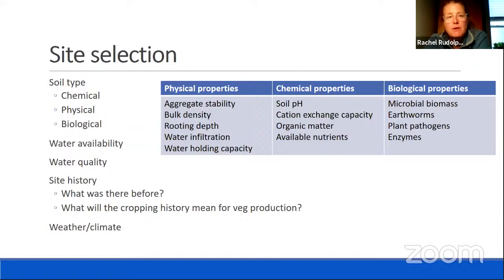So thinking about, and this goes for any production system, not just open field, but also high tunnel and the low tunnels, thinking about the soil type, chemical, physical, and biological, all those properties are really important. And so what do we mean by that? The physical properties would be the aggregate stability, the bulk density, the rooting depth, water infiltration, water holding capacity. The chemical properties would be soil pH, cation exchange capacity, organic matter, all those available nutrients, NPK, calcium, magnesium, all the micronutrients.